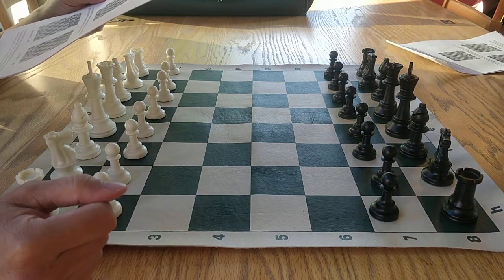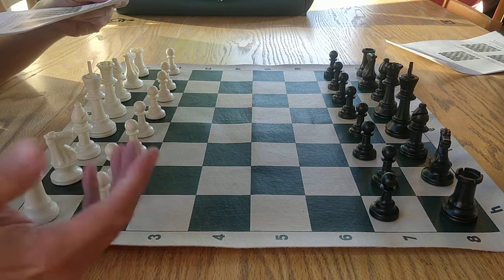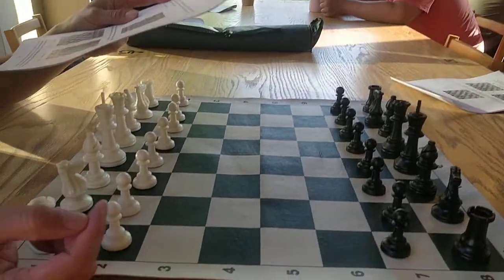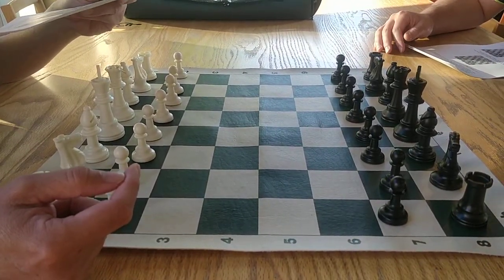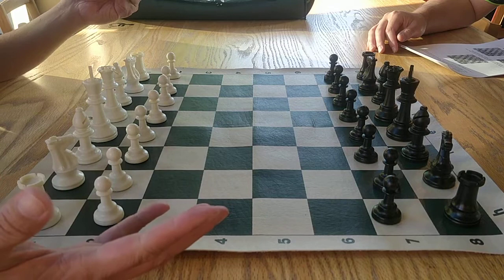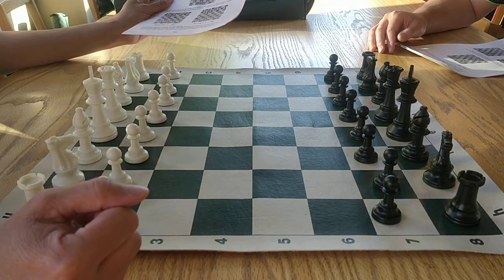So the big thing about the Italian opening, or the Italian game, whatever you want to call it, is that it's one of the first openings that was played. It's been around since like the 15th or 16th century. It's a really, really old opening. Obviously, when it was first started, the whole idea was to attack the weak F7 square.